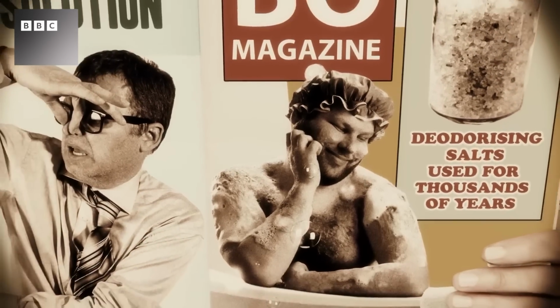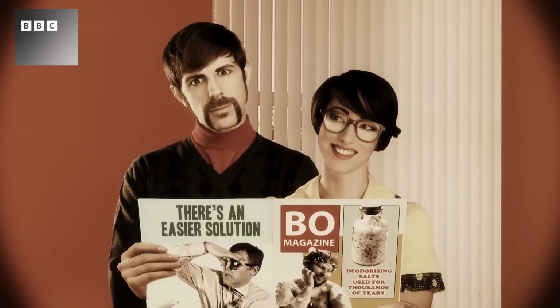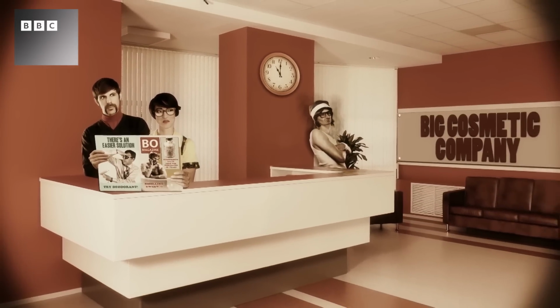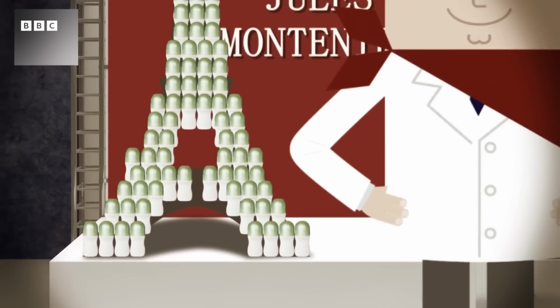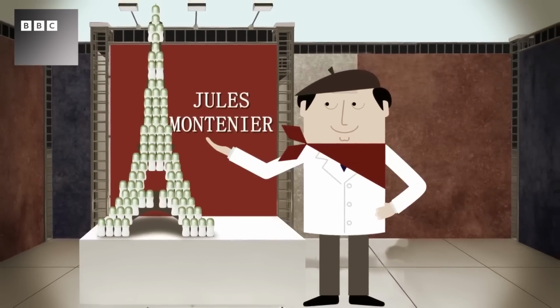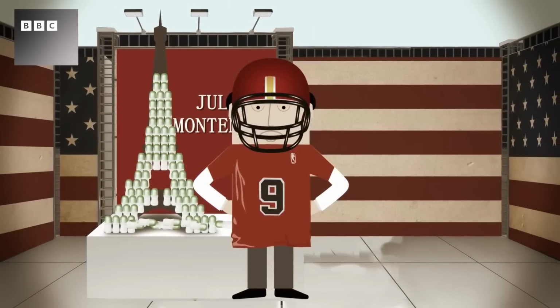Naturally occurring deodorizing salts have been used for thousands of years, but it took the marketing departments of big cosmetic companies and the threat that your BO was turning you into the office bogeyman to see the idea really take off. Because modern deodorants don't just make you smell fractionally fresher, they also serve as antiperspirants, reducing the amount you sweat. The modern antiperspirant was invented in the 1940s by a man with the spectacularly French name of Jules Montagnier. Sadly, from the point of view of me now making a cheap gag about the French buying less deodorant than any other developed country, Montagnier was actually from Chicago. So we can't do that.